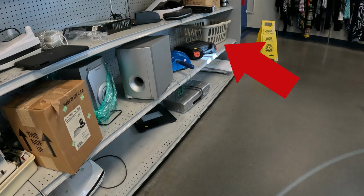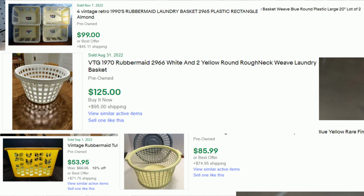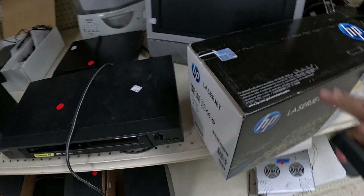And speaking of value, as I'm editing this video, I noticed that laundry basket sitting in the corner, and it reminded me that there's basically money to be found everywhere. Check out some recent sold comps on eBay of some valuable laundry baskets. What?